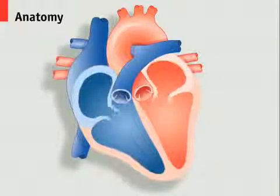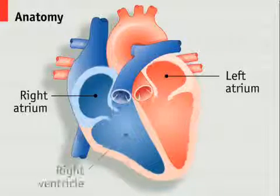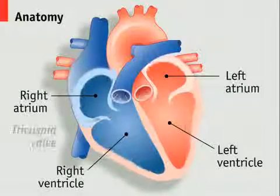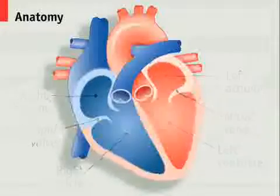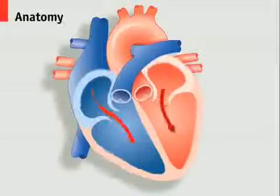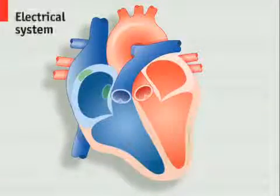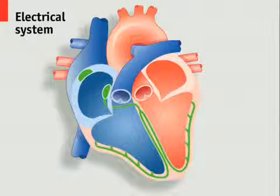The heart is made up of 4 chambers, 2 atria and 2 ventricles. On each side, the atrium is connected to the ventricle by a one-way valve. Blood is pumped as these chambers contract and relax in turn. The beating of a healthy heart is regulated by electrical impulses.